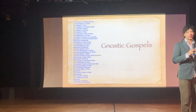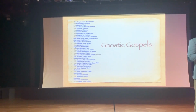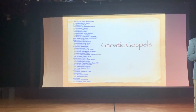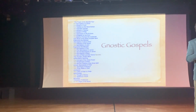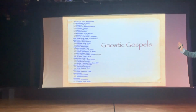The Gnostic Gospels had been talked about for centuries and centuries, but no one had ever found one, not even one. They knew that they existed because the popes of the millennium always said, if you ever find one of these, and they would name some of them, the Gospel of Thomas, the Gospel of Truth, if you ever find one of these, burn it immediately. And so throughout the entire world, no Gnostic Gospel had ever been found. And here they had the entire library.